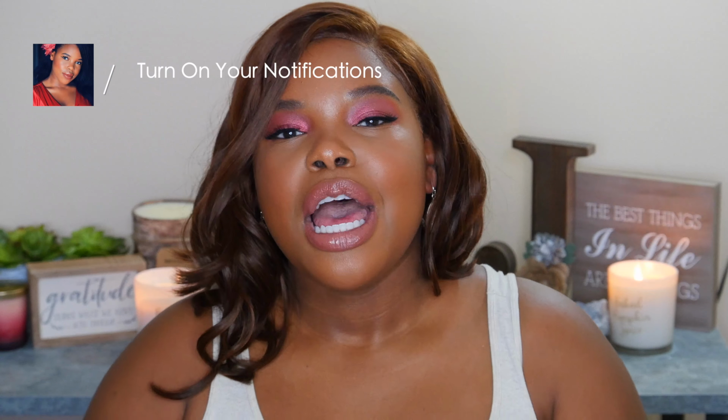Now, the shade that I'm currently using is called Sienna. And sometimes I mix Sienna and Mocha when I'm a little bit darker. Right now I'm just using Sienna. But I have like 6 different shades, and honestly, I could use them all, you know, combining them or anything. So I love that it has that versatility.